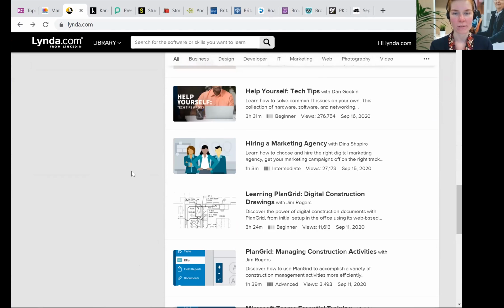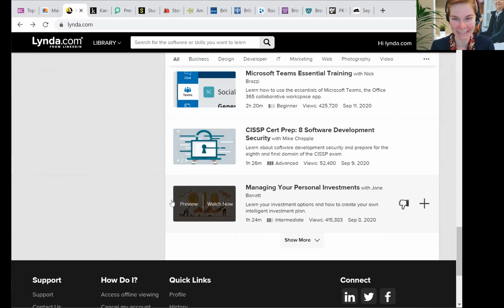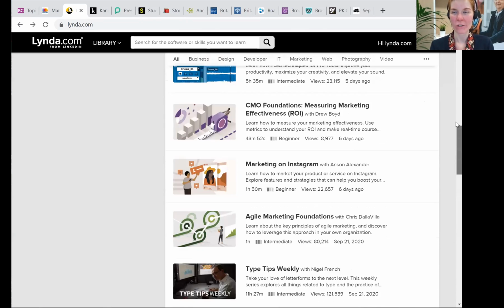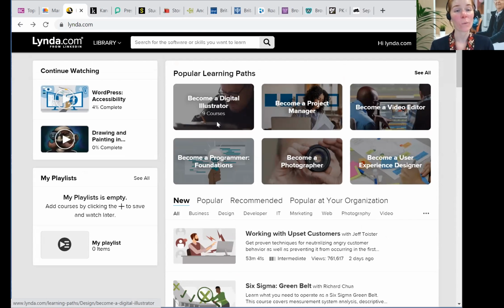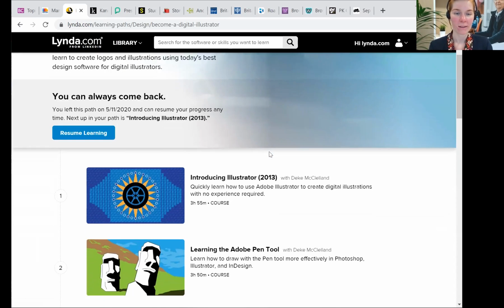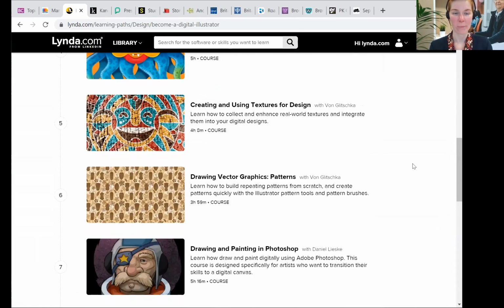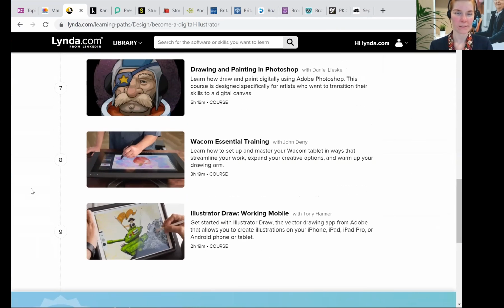So it's definitely everything that you can think of, at least I can. A lot of these I go, oh, that's interesting, I'd like to try that. But you can jump into specific topics. So learning paths up here. So say you want to learn about digital illustration, learn about specific skills you require, or how to do a specific type of art, and using different programs, all of this.